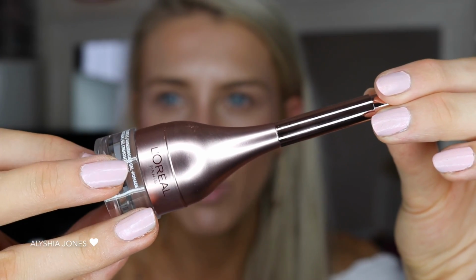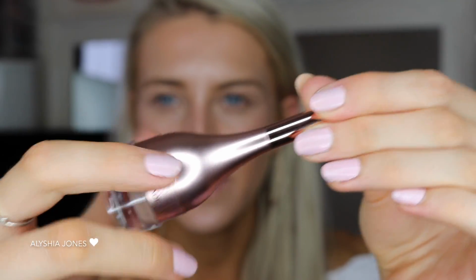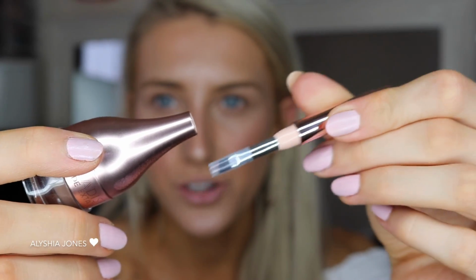So one of my favourite products from the Paradise Extatic range is the pomade for the brows. So this is what it looks like. I love the colour. It's rose gold. It says L'Oreal. And obviously there's the pomade in there, and in here is a brush. So that's so handy. There we go. So I literally only needed a little bit, and it made my eyebrows look flawless.